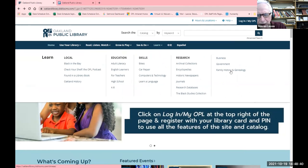And then we have a lot of family history and genealogy resources. We can also refer you to a very comprehensive genealogical service up at the Mormon Temple, and also at the California Genealogical Society, which is located in Oakland, but feel free to come and see what we have here if you're interested in that kind of stuff.